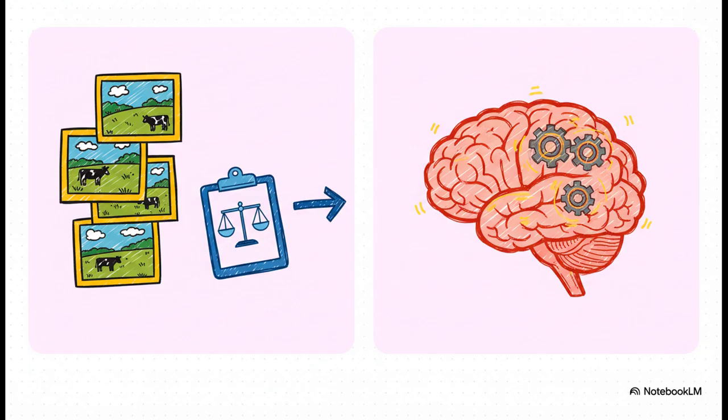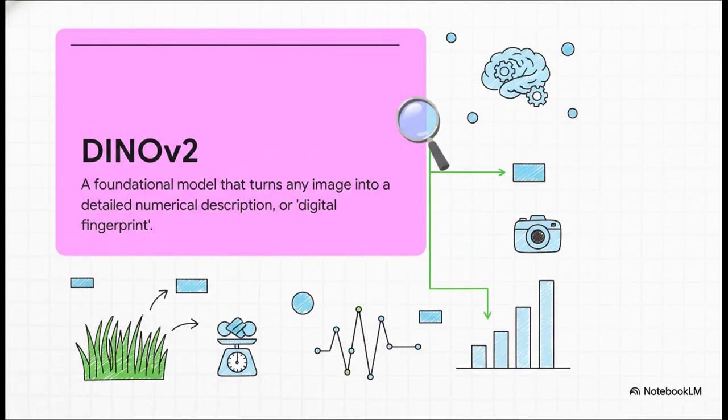And on the other side, we have the brain, our chef. This is a super sophisticated pre-trained AI that already knows a ton about how to understand images. And that brain has a name. It's called DINOv2, a model from Meta AI. Now, the best way to think about this thing is like a universal translator, but for images. It can't weigh the grass itself, but what it can do is look at any picture and turn it into this incredibly detailed numerical description, like a digital fingerprint that other, simpler programs can actually work with.